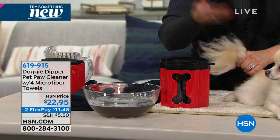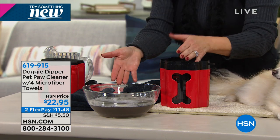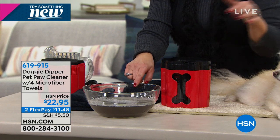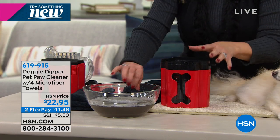Exactly. I mean, we wipe our feet when we come in. We don't go take a shower. Right, you don't need to bathe your whole dog. Look at the dirt that came off of Karma, just in that little bit, from him standing on this rug and having dirt that was already on him. That much.